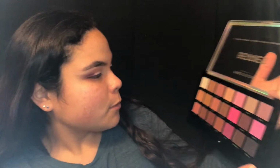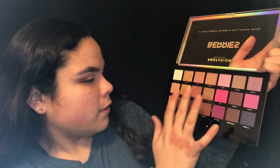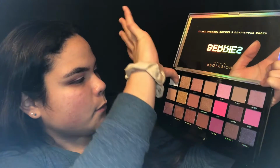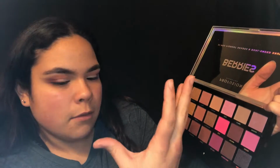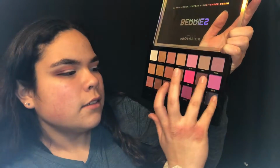But I'm going to do a couple swatches for you. I'm going to do swatches of Dynamite, Spellbound, Shimmery, and Precious. And we're also, let's go for Nebula. And I'm going to swatch them on my hand.